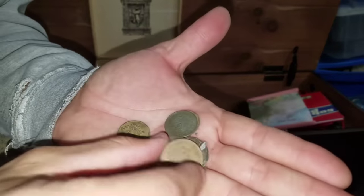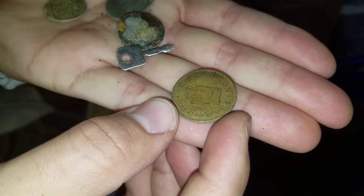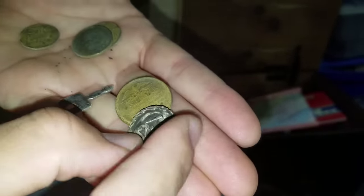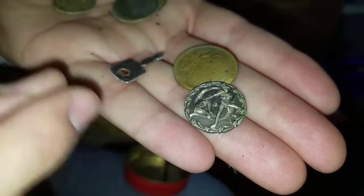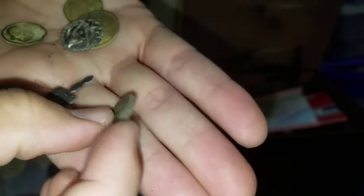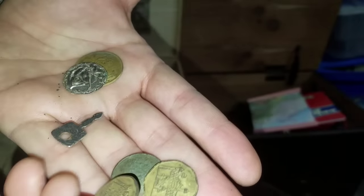Okay, let's see what we have here. We've got a Washington, the 42nd state coin. We've got a, I don't even know what that is coin. We've got me dropping stuff coin. We've got a no cash value. Probably another no cash value, no cash value, and a key. I'll hold on to that.